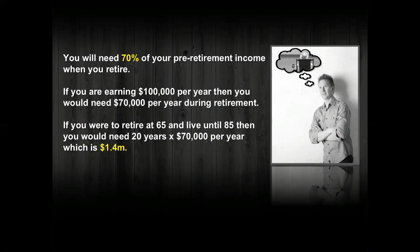For me, my journey started after years of working as an accountant. One day, I read an article about how much money you need to set yourself up for retirement. It said that in retirement, you need 70% of your pre-retirement income. So I started doing the numbers and I realized that if I was on $100,000 a year, then I'd need $70,000 a year in retirement. If I was going to retire at 65 and die when I was 85, then I need 20 years times $70,000 per year, which is $1.4 million.